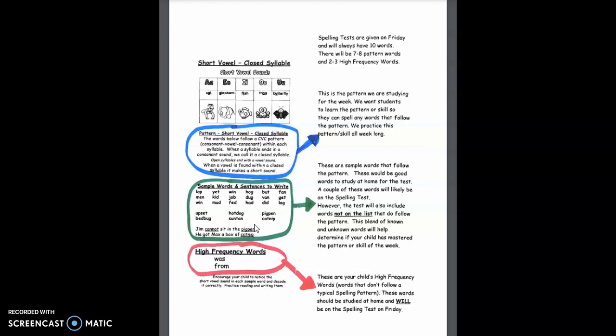I hope hearing it from me kind of has helped you solidify how spelling works in your mind. You can also read what I've typed out for you here. And of course, I'm available for a phone call if you found any of that confusing. So I hope that helps with second grade spelling.